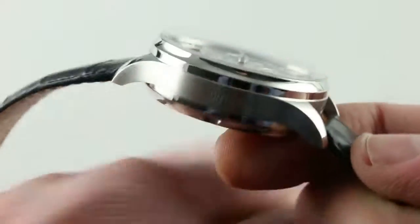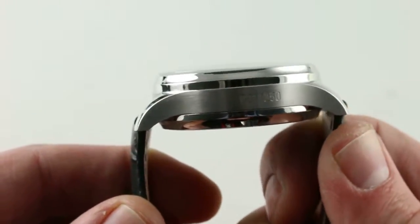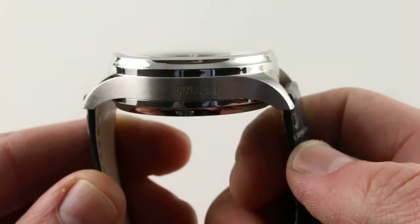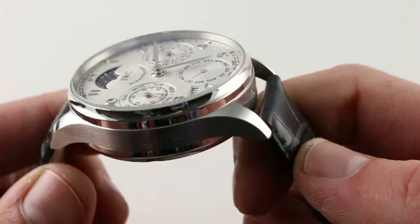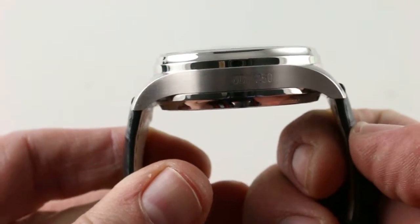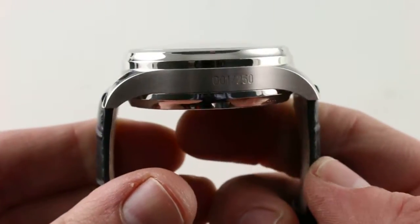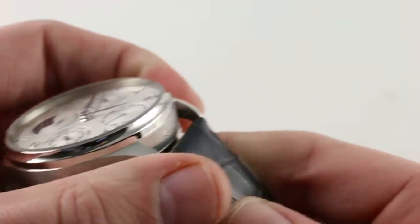You can see in profile the lugs do turn down dramatically, almost 90 degrees from the horizontal sweep of the case band. That's how the watch fits itself around a small wrist. You'll also note the strap is completely unconstrained. So though thick and substantial, it's not stiff and it won't flare out over the edge of your wrist.